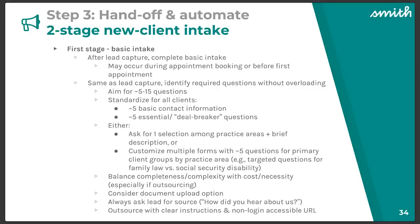Now, when you're handing off intake, the first stage obviously is the basic intake. Your receptionist service is not going to intake a full medical history for someone with a disability or Social Security or a personal injury matter. But they can ask basic questions that are within reason for a fairly brief phone call, so that you're not paying a ton for information that's not even appropriate to answer over the phone, like a full medical intake form. But you are able to get the information that you need to prepare properly for the first client call.